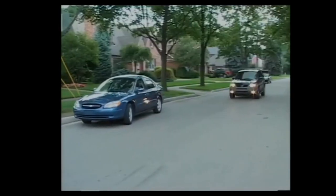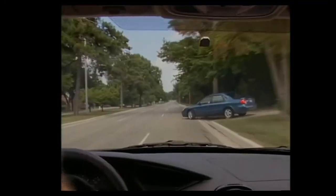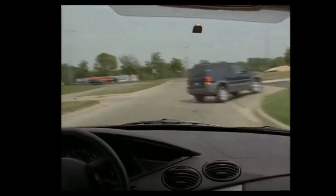For example, parked cars that might pull away from the curb or open a door, road signs and traffic signals that change the flow of traffic, other drivers maneuvering around you or changing speed, driveways from which a car or truck might come backing out.